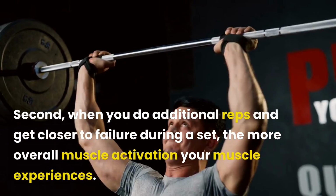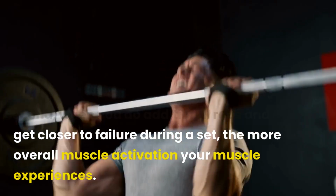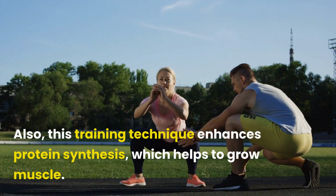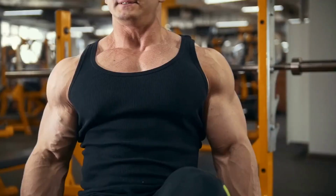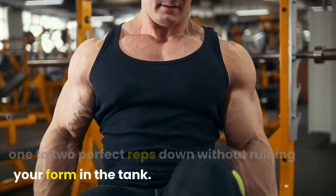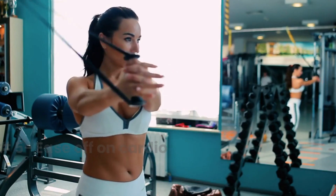Second, when you do additional reps and get closer to failure during a set, the more overall muscle activation your muscle experiences. This then leads to more growth. Also, this training technique enhances protein synthesis, which helps to grow muscle. Ideally, take each set to near failure, leaving 1 to 2 perfect reps in the tank without ruining your form. Number 5. Ease off on cardio.